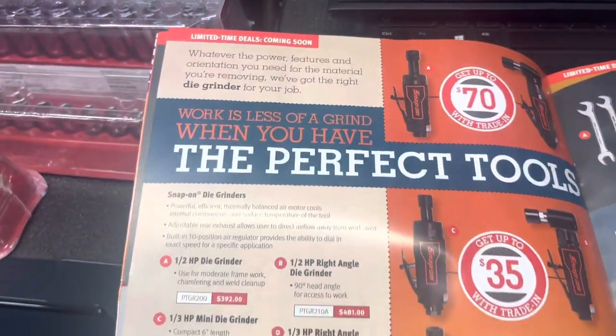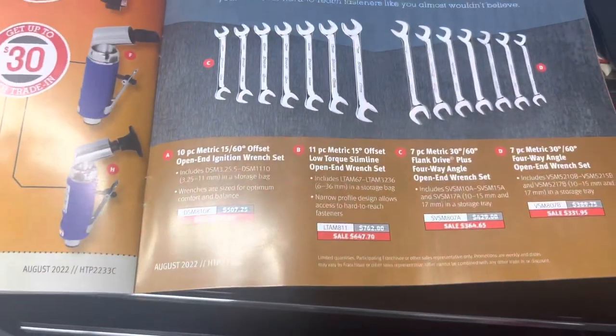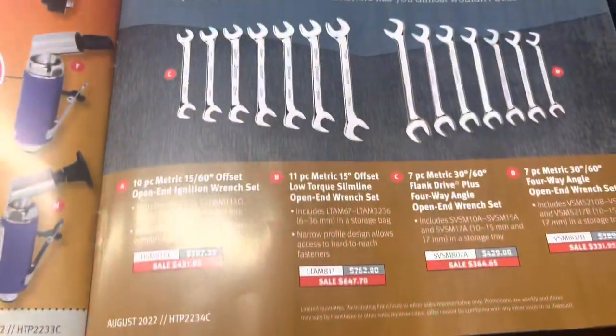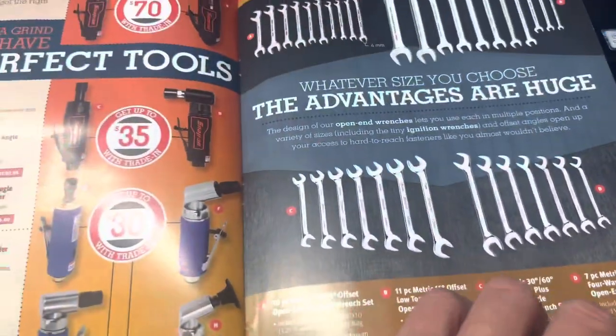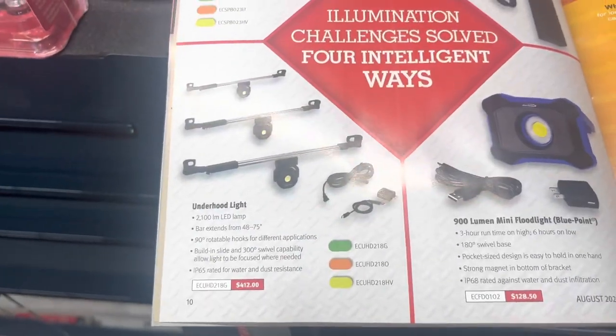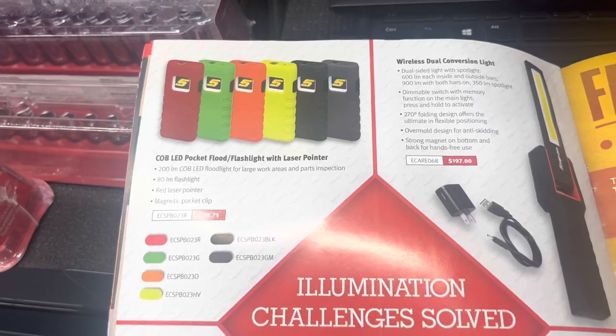Some trade-in deals on our air tools. Some deals on our wrenches, which you don't actually need a trade-in for. We're giving trade-in prices, basically, without needing the trade. So that's a fantastic one. Bookmark that page.